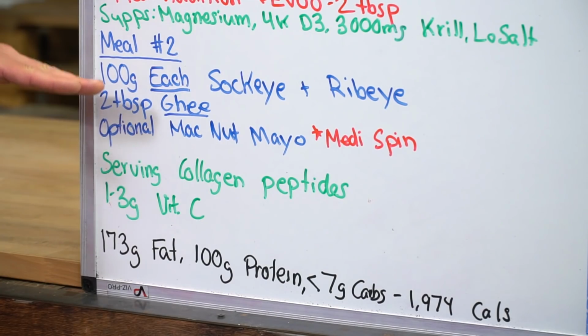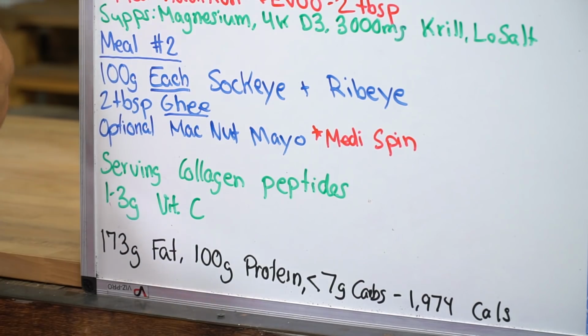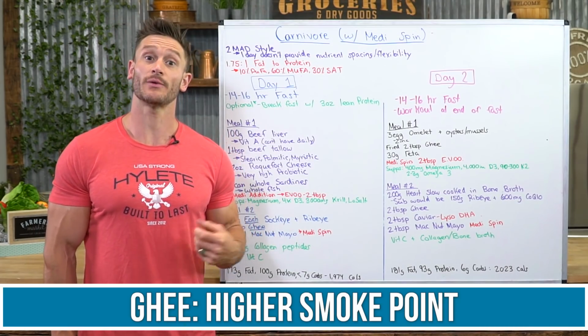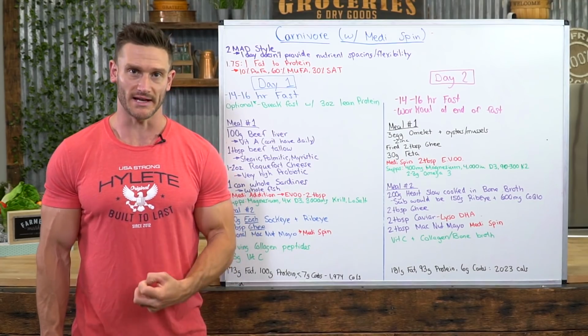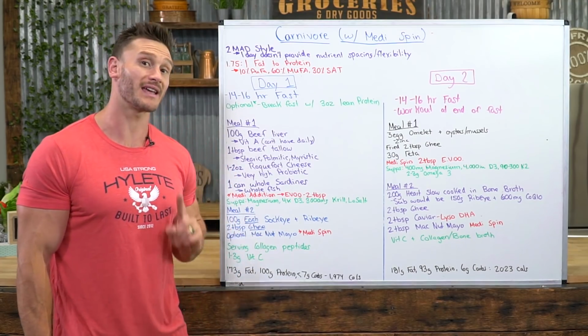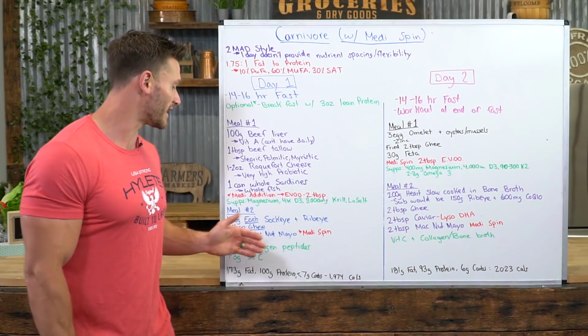Okay, then we have 2 tablespoons of ghee. You're cooking the sockeye and the ribeye in 2 tablespoons of ghee. Ghee has a higher smoke point, so you can cook at a relatively high temperature with it, but it's also 4 to 6% butyrate, which means that it feeds the intestinal cells. But butyrate also converts into ketones very easily and helps that ketogenesis process, in which you definitely are in keto on carnivore, so it's only going to help that.